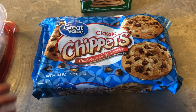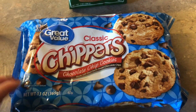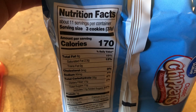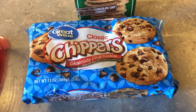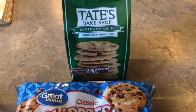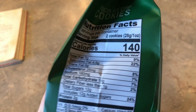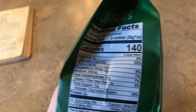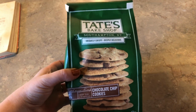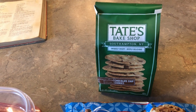How does that price compare to the cheapest chocolate chip cookies that I could find at Walmart? The Great Value brand Classic Chippers. This bag has 11 servings of 3 cookies, so it has 33 cookies in here, and it costs $1.44, which means that each cookie is only 4 cents. That's pretty cheap. On the other end of the spectrum, we have these Tate's Bake Shop cookies, which have 7 servings of 2 cookies. So there are only 14 cookies in this container, and it costs $4.12, which means that each cookie is about 29 cents.